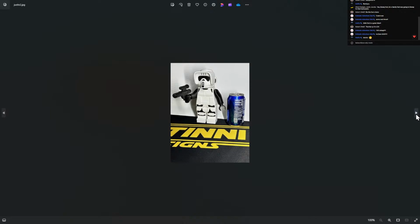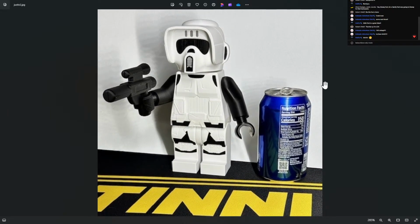All right, let's see what else we have on here. Really cool Lego Stormtrooper. And really big. These are so cool. All of these ones that you've printed so far have been really, really cool. Soda can size reference. That's Hot Fix's MO, the soda can reference for size. But that's a good reference. Oh, nice. The Marvel stuff would look cool too. The Iron Man one would look really, really cool. Can't wait to see those.